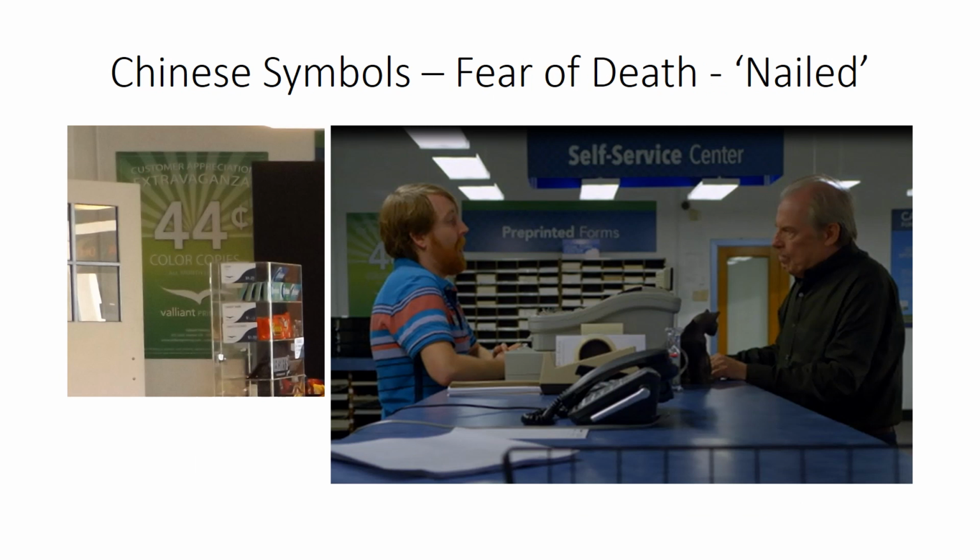There are Chinese symbols used in these television series. In the copy shop sequence in the episode Nailed, on the wall we have a poster advertising color copies for 44 cents each. In the scene itself, we have a spirited argumentation between Lance, the copy shop manager, and Chuck. Despite the animation of the scene, Lance keeps his head almost perfectly fixed, so we see only one of the fours in the background. The number four in Chinese culture represents death, and indeed Chuck is flirting with death just by entering the shop. There's also a second four in the scene.